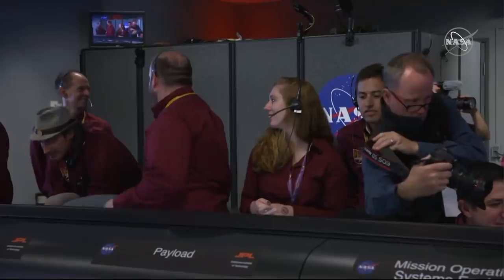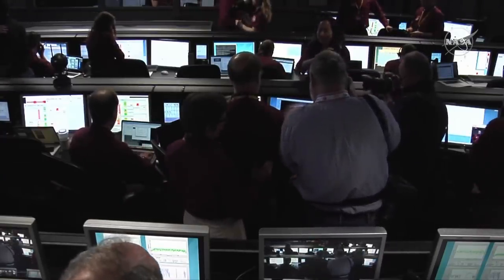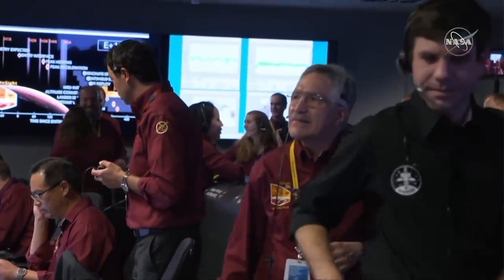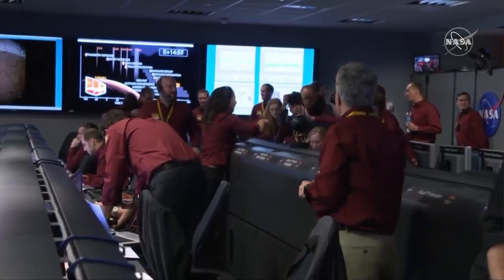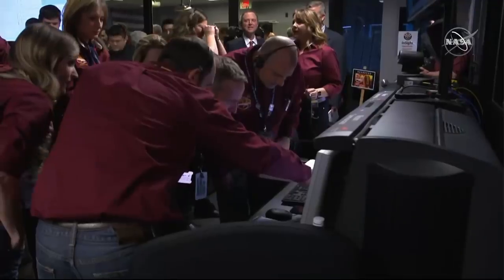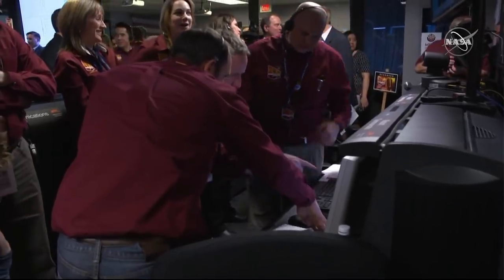Flawless. Perfect. Flawless. We've got the beep. This was the perfect case scenario. This is what we really hoped and imagined in our mind's eye, although we spend most of our time visualizing all the bad things that can happen. That's true. Sometimes things work out in your favor, and we'll look very carefully at the data to see how well it went. But it certainly looked like a very successful and perfect landing. We'll have to see as we get more data how well things go.